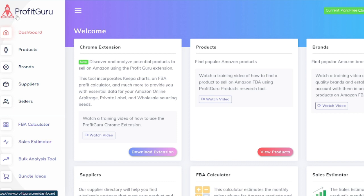But if you go to profitguru.com, this AI tool will allow you to manage everything within this one single platform, and it also goes through different ways to actually make money on Amazon. Whether that's private label, wholesale, or drop shipping, it goes through all the details on how to make money with this platform.